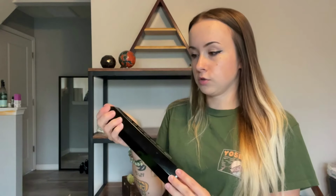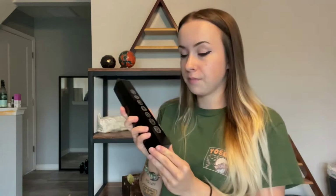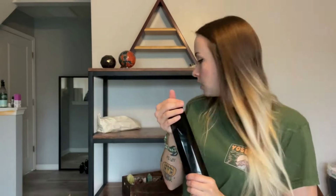Here we have an obsidian tower, also from my own supplier. I wasn't sure if I was going to keep this in my shop or keep it for myself. I did keep it for myself because the symbol in here is missing, and I also just really liked it. The cats are going to be very unhappy that I'm filling up this shelf with crystals because they have loved walking through here while it's empty.